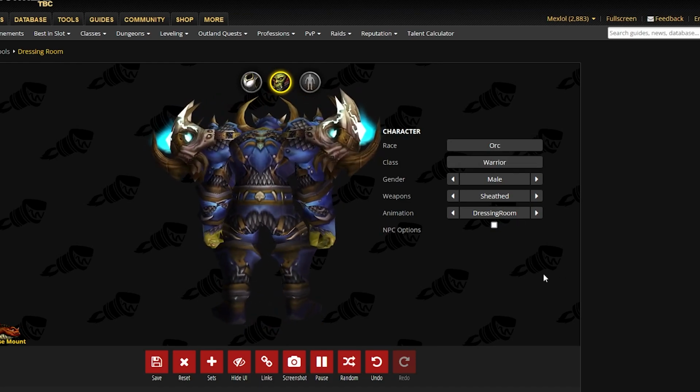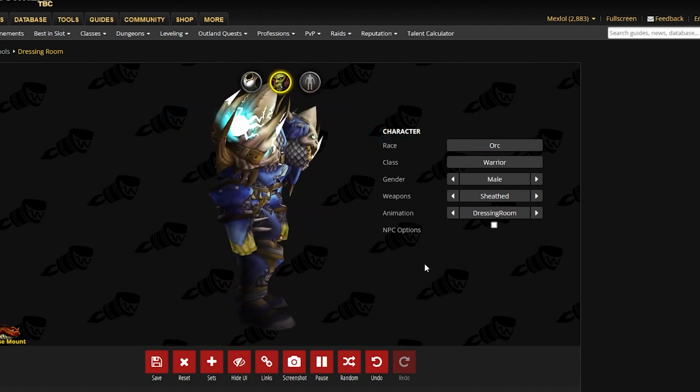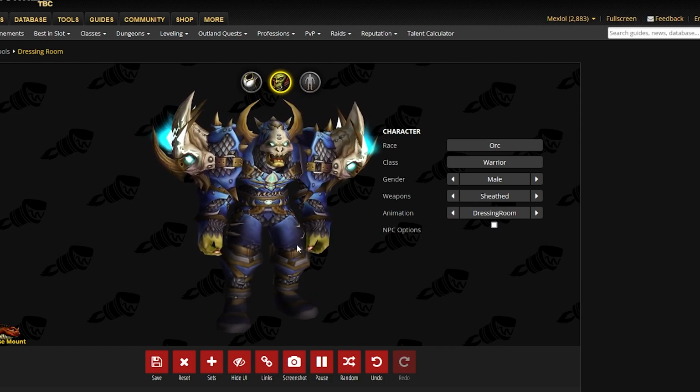I think it looks best on an orc just because of the size of the shoulder pads. The shoulder pads are the standout feature of this set, definitely. And on their own, not sure if it's showing here, but in game you've got the crackling lightning effect, so it's really unique in that regard.